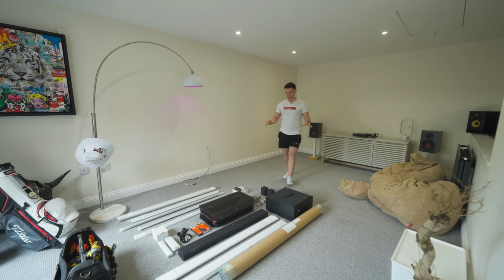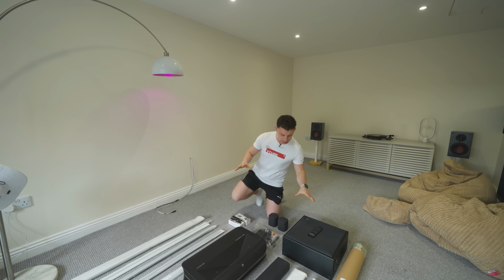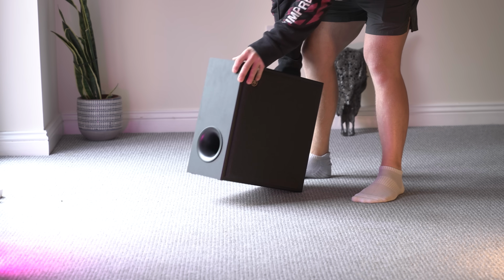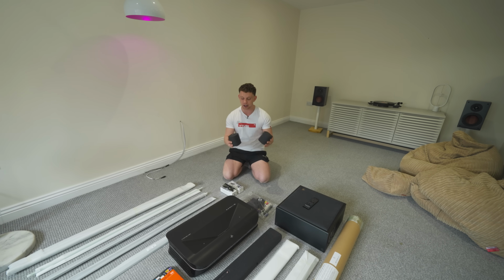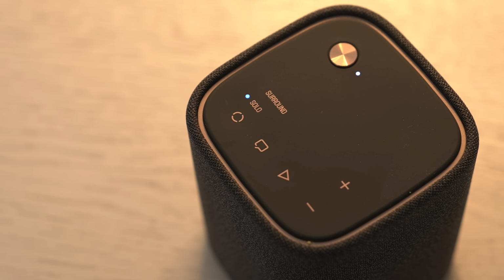Now, when I moved into this house, this place was my office, but now it's going to be the dedicated cinema room with all of this stuff. It is very much plug and play. The surround sound system we've got from Yamaha here has surrounds, and they're completely wireless, and they can actually work independently as separate Bluetooth speakers if you've got a party in the garden, which is cool.